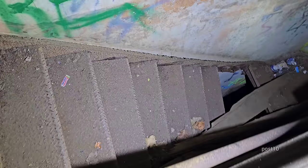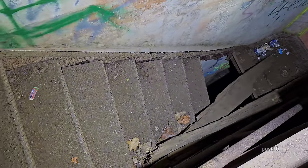Wait a second, just go one at a time. All right, now this is solid concrete here. You won't fall through that part. Now this, definitely not going downstairs this way. We'll walk down the hill again.